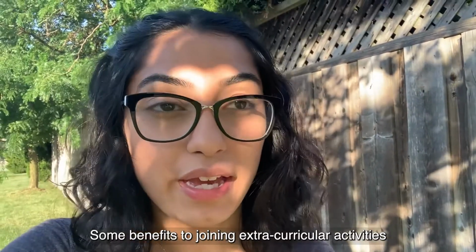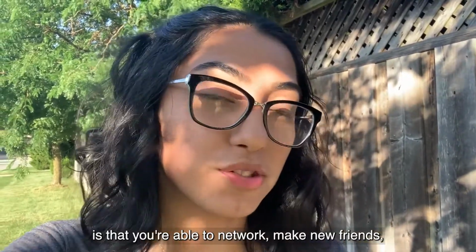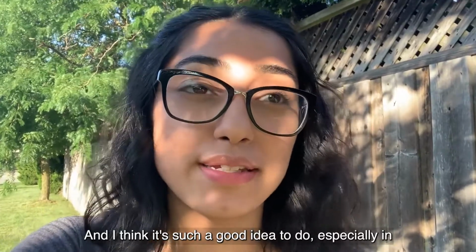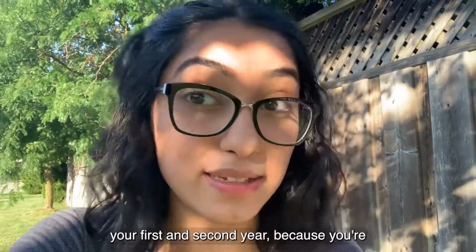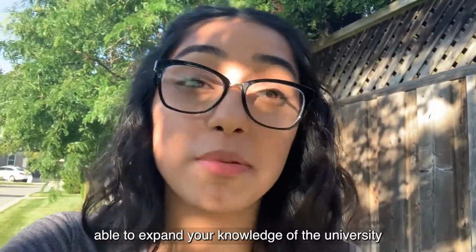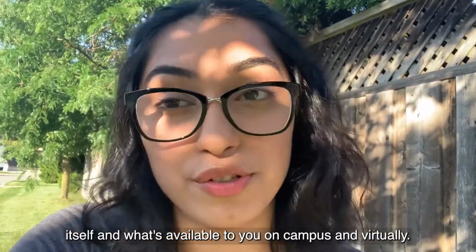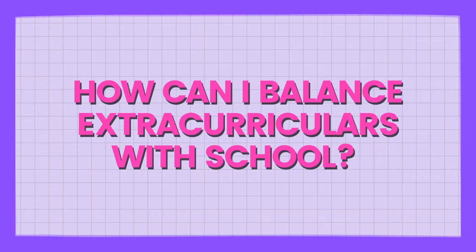Some benefits to joining extracurricular activities is that you're able to network, make new friends, learn new things, and I think it's such a good idea to do, especially in your first and second year, because you're able to expand your knowledge of the university itself and what's available to you on campus and virtually.